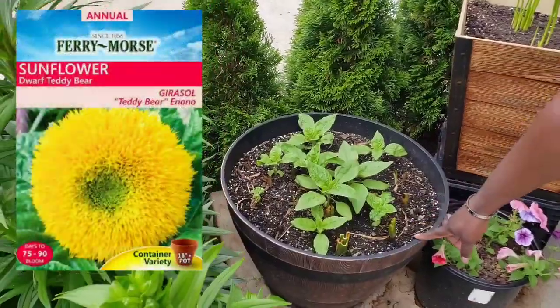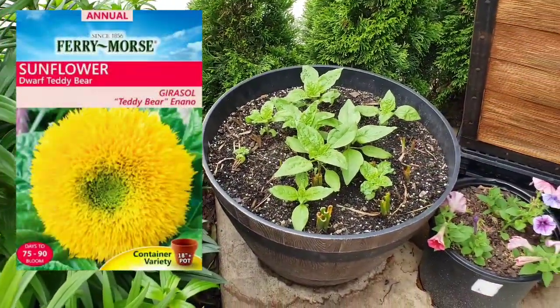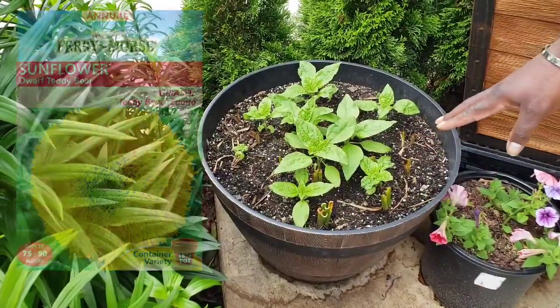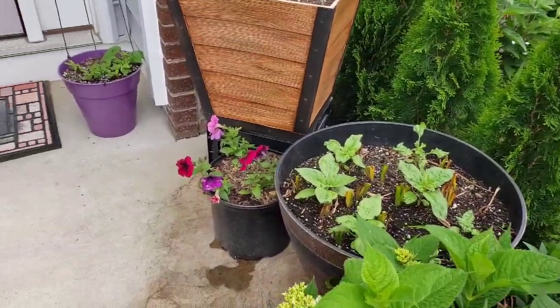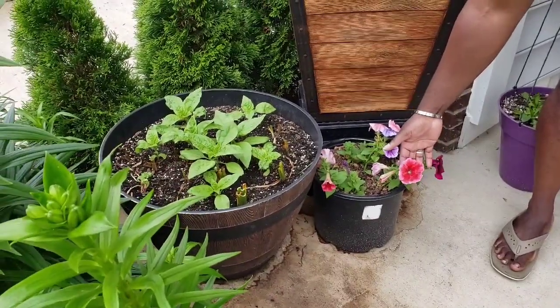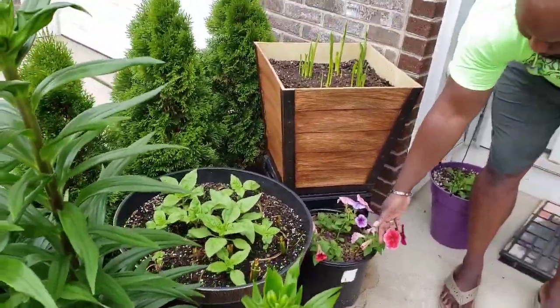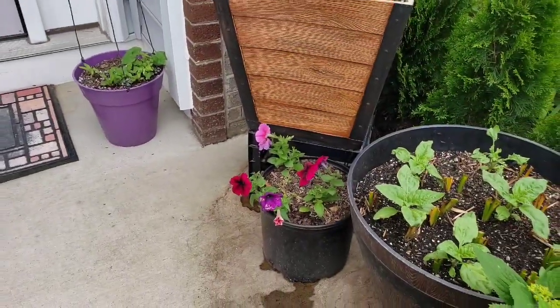The round planters that are in the front, we have teddy bear dwarf sunflowers planted in here. Previously, this pot on both sides of the porch was planted with daffodils, which have already been cut back for the season. And then along them, adding some extra color, are petunias. These are leftover potted petunias that we had that are on the deck in the planters that we posted in a previous video.